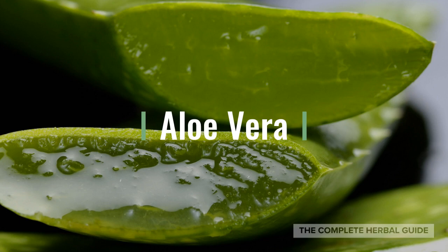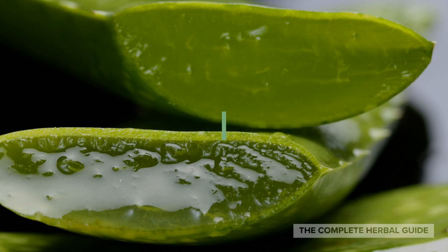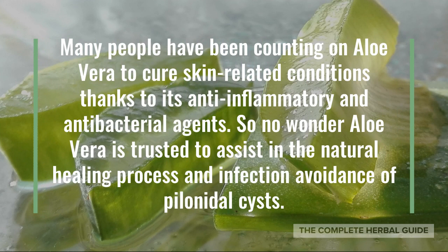Another great natural remedy is aloe vera. Many people have been counting on aloe vera to cure skin-related conditions thanks to its anti-inflammatory and antibacterial agents. So no wonder aloe vera is trusted to assist in the natural healing process and infection avoidance of pilonidal cysts.